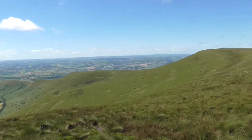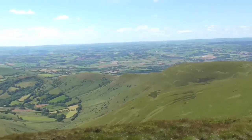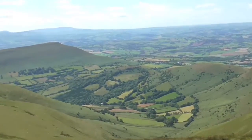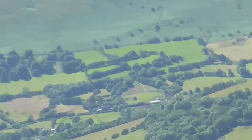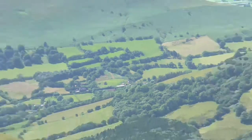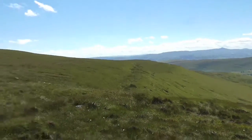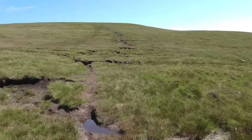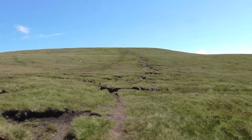That's the Dragon's Back there. You can see the undulating nature of it. That's the start point. Yeah, there, on that road. So quite a long way up. So it gets a bit more difficult now, just as the wind picks up and things like that. But hopefully be up there in a bit.